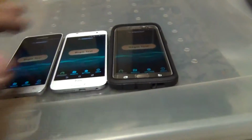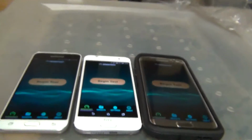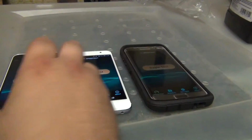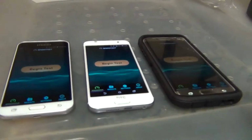To my right, we have the Verizon Wireless 4G LTE. We have Sprint, and we have AT&T. Right now it's 2 o'clock in the morning, so these towers should be pretty unloaded. So let's see what kind of speeds we get. Let's give them about a 1/4 inch of space to make sure they don't interfere with each other for some reason. And let's see what happens.